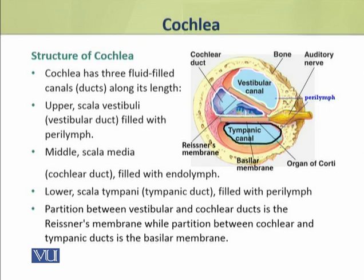In this way, we can see that vestibular and tympanic canals are filled with perilymph, and in the middle lies the cochlear duct, which is filled with endolymph. The partition between the vestibular duct and the cochlear duct is called the Reisner's membrane, while the partition between cochlear and tympanic ducts is the basilar membrane.